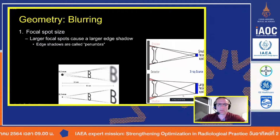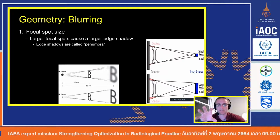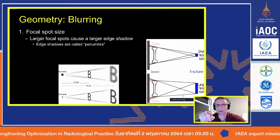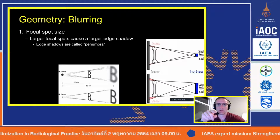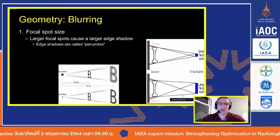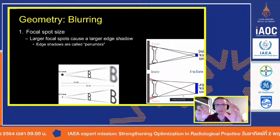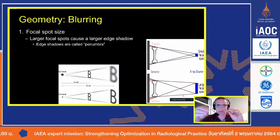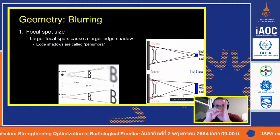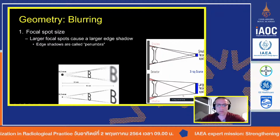So the focal spot size is an option. All modern X-ray systems will let you usually pick between a small or a large focal spot. And if you have a really high-end system, you might actually have 3 focal spots, small, medium, and large. And this is basically just the amount of electrons produced in the X-ray tube and, as they strike the anode or the target, how focused they are. It will tell you the size of the focal spot. And we'll talk about that in a minute.